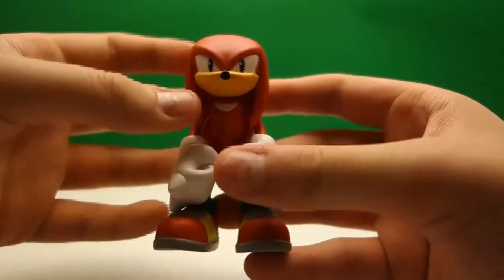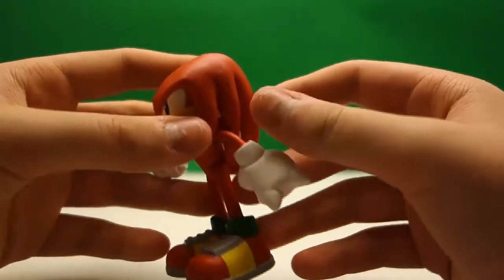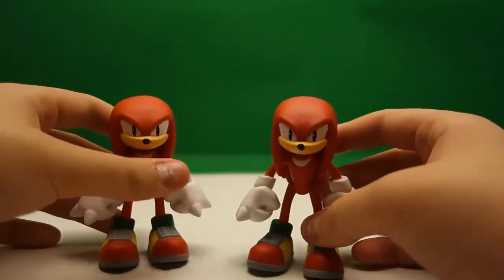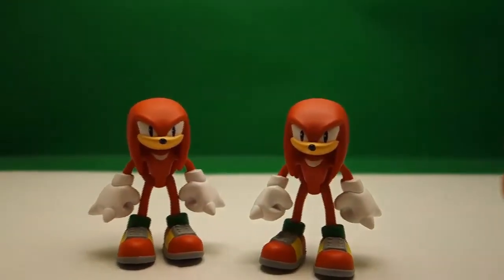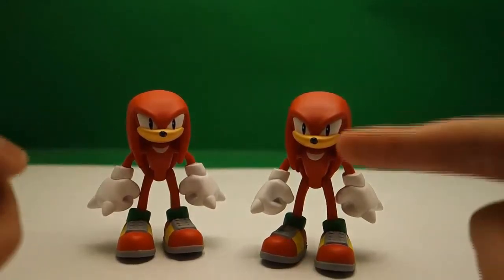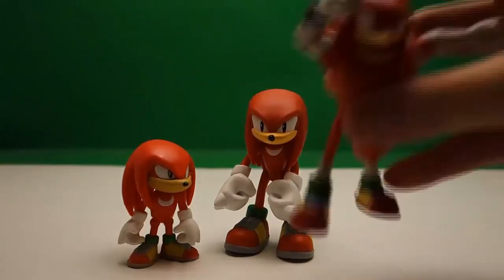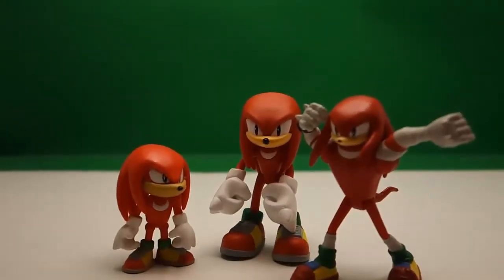Here is a look at the Knuckles in the pack, and like I said, this is a duplicate, and look, we have a scratch. Here is a comparison between this and the original from the comic pack, and they both look identical paint-wise, though I have to say this one is a lot better than this one. Here is a comparison between Classic Knuckles and everybody's fan favorite, Dabbin' Knuckles. So yeah, that's basically it.